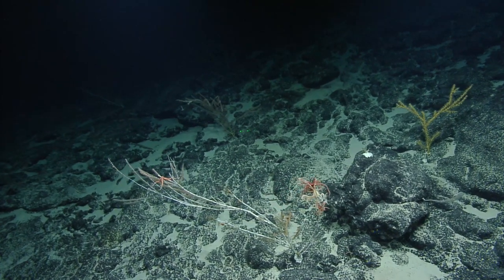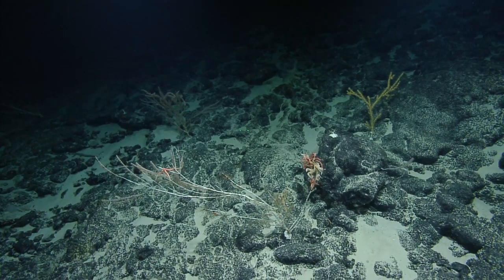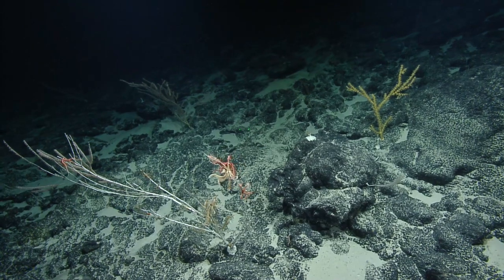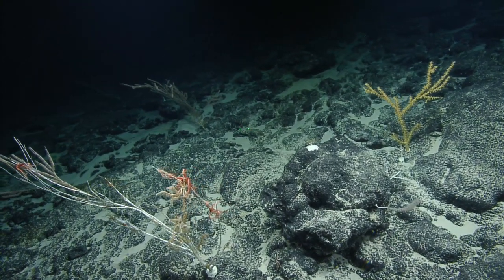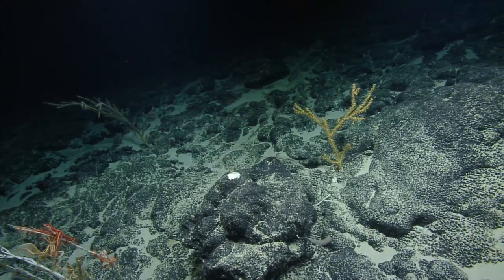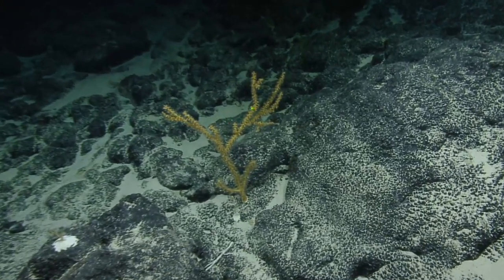Is that a yellow bamboo? Yeah, I was actually fixing to say that might be it. Can we look at the yellow bamboo? Sure. I'm not entirely sure it's a yellow bamboo or if it's overgrown with yellow zoanthids that look fleshier. I know bamboos are generally fleshy, but kind of pushing that. The structure looks a little different to me.